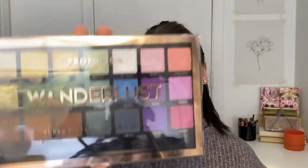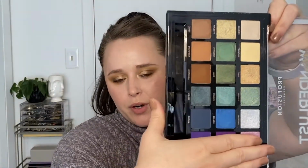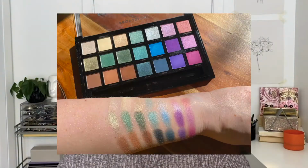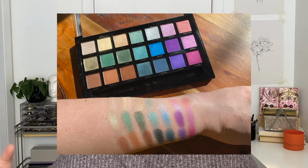And then I have this one, and please don't mind, the front of it is very dirty. I used it as a palette for foundation one time and it kind of ruined it. But this is the Profusion Wonderlust palette. Now this one has a lot of colors in it, and you might look at this and be like, that's a colorful palette, that's for summer. But honestly, if you take out the pinks and purples, look at how perfect that would be for fall. It's like a forest. It gives you everything from the dirt on the ground to the trees, to the leaves, to the sky. I just think that this color story here is perfect for fall.